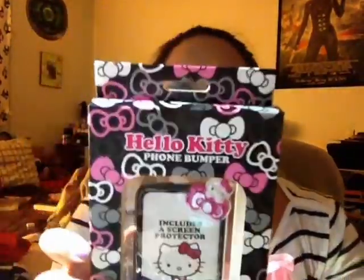Sorry. The only thing that I got from Sanrio is the Hello Kitty phone bumper. This was on sale for 50% off, so I got this for like $9. I'm sorry, but the associates there, the people that work there, they're pretty rude. She was rude as hell, yo.